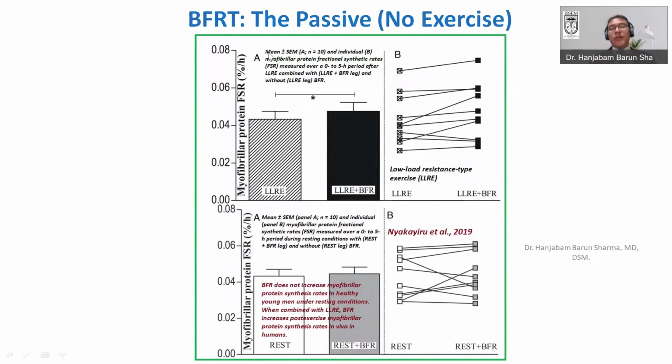Another important point which was reported, which tells you about protein synthesis, is the BFR alone. If you are doing BFR alone without any kind of exercise, then what will happen? If you see the myofibrillar protein synthesis, there is FSR. FSR is the myofibrillar fractional synthetic rate, protein synthetic rate. It was measured over a 0 to 5 hour period after low load resistance type exercise, combined with or without BFR, for a leg.